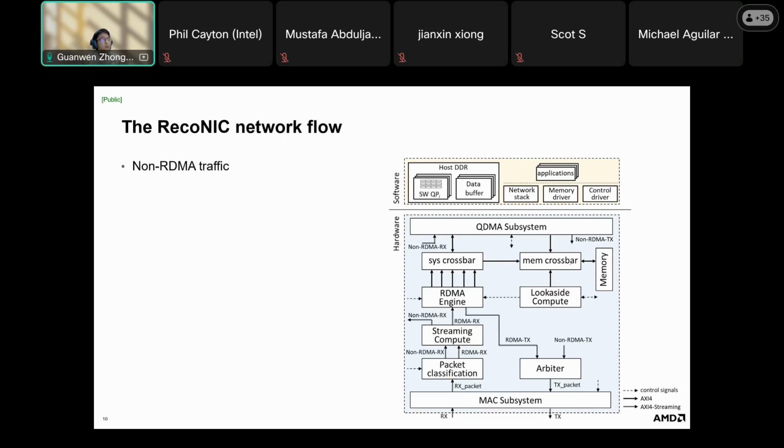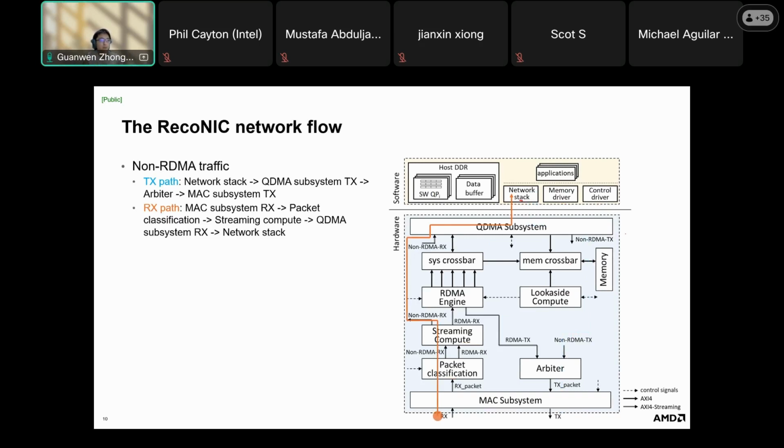Let me give a few examples to show how the RecoNIC works. The first example shows non-RDMA traffic. For non-RDMA traffic, we leverage the software network stack to deal with it. The software network stack first prepares the packet and then sends it over the QDMA subsystem all the way to the TX path of the MAC subsystem. Similarly, for the RX path, we receive it from the RX path of the MAC subsystem and go through the packet classification. Since it's non-RDMA traffic, it will be redirected to the QDMA subsystem all the way to the RX path of the network stack.